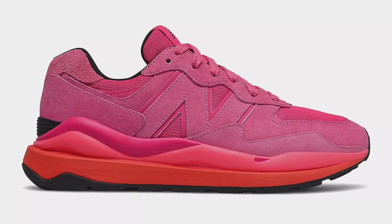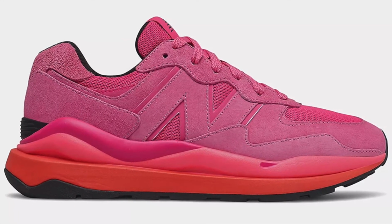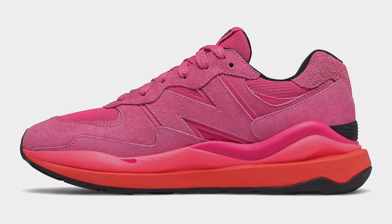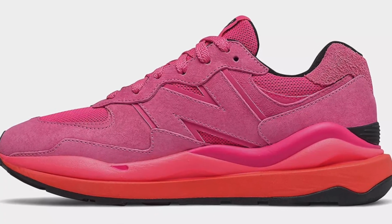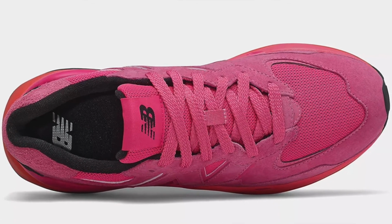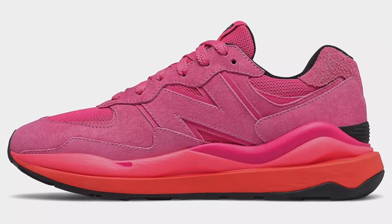It's not for me. Okay, the next shoe is another New Balance. It is the New Balance 5740 Valentine's Day. The 5740 is another one, sort of like the 237 we just went over, where it's an updated version of a classic New Balance model. In this case, the 5740 is an updated 574. And they've come out with a few limited colorways that were multicolored. This one is probably going to be limited too.